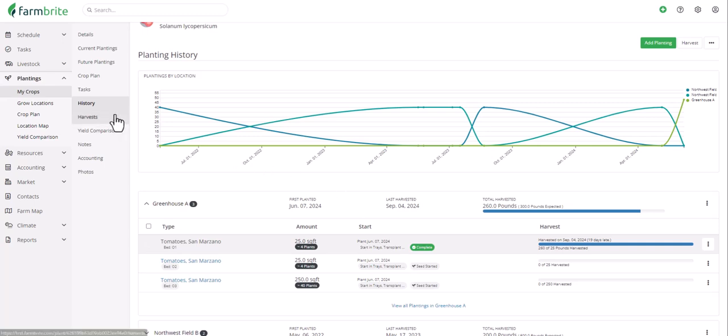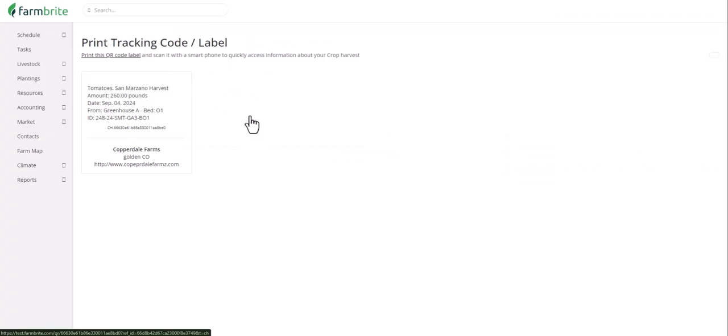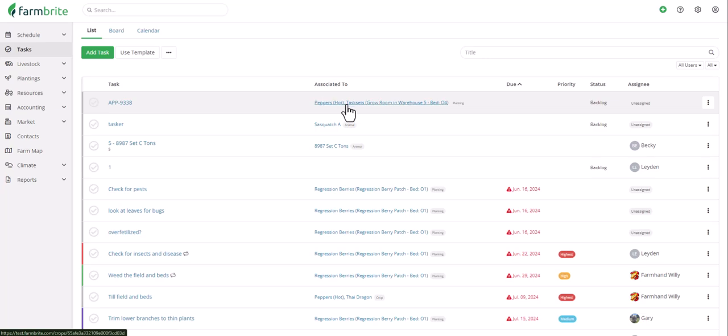And speaking of harvests, we've also updated the QR code that's associated with them with many additional details. You'll now see the amount that was harvested, the date, where it was harvested from, and the traceability number. Now you can easily reference all of that information in the printout without having to scan it. And finally, for crops, you'll see that tasks associated with plantings now include the grow location and bed so that you can quickly see what planting they're for at a glance.